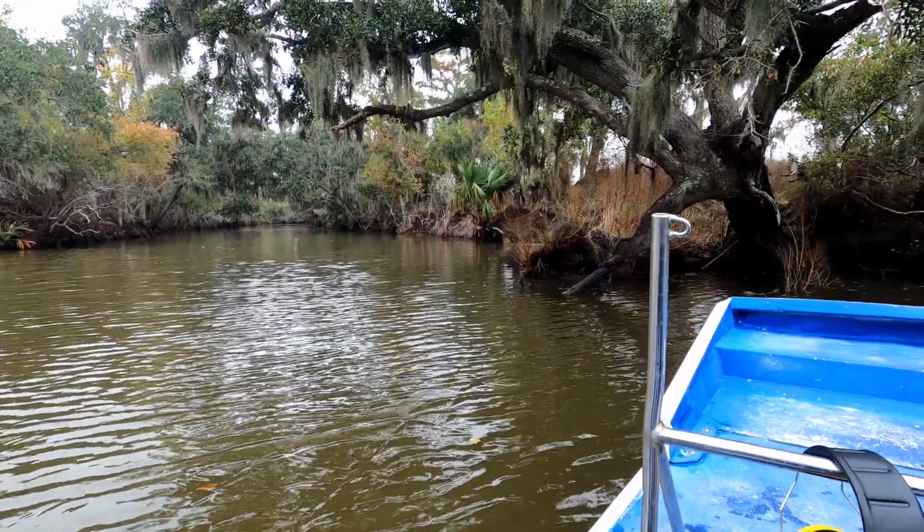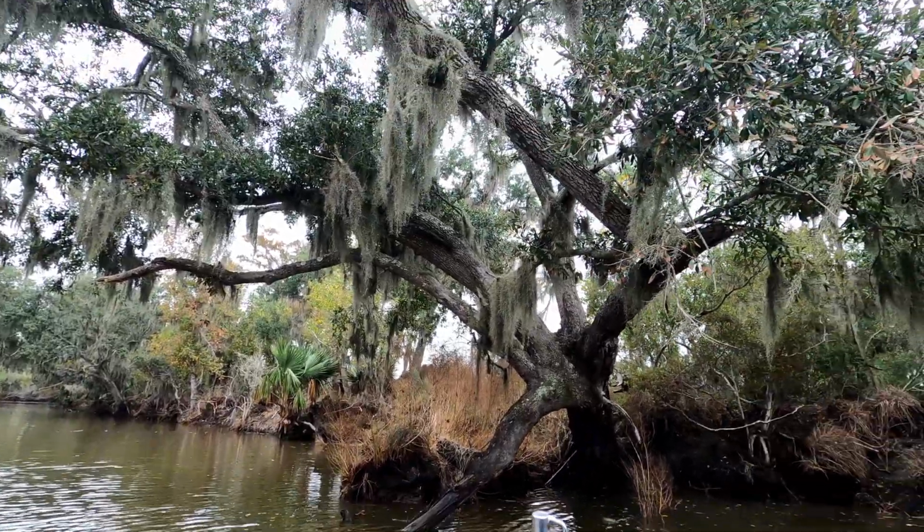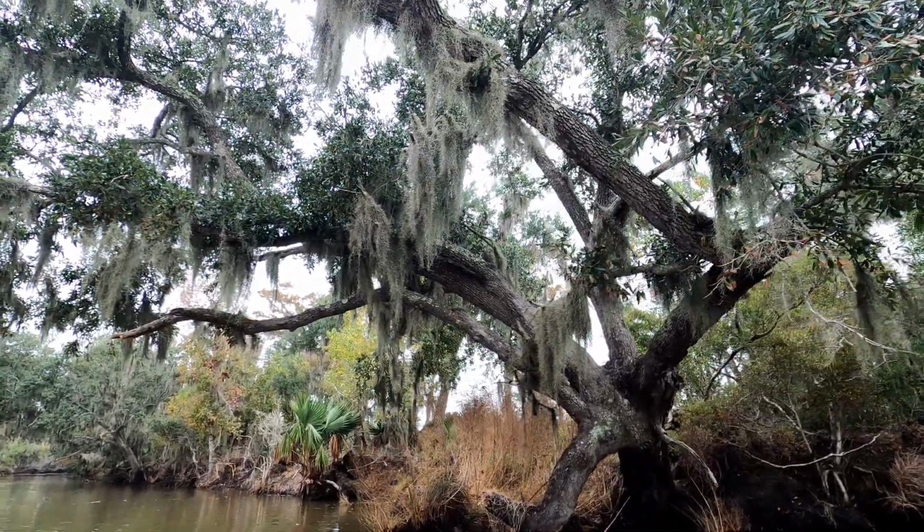This waterway is a little bit more famous than the one I wanted to go down. This is the one they animated for the Disney movie Princess and the Frog. Oh, that's cool.